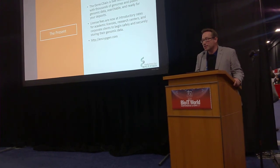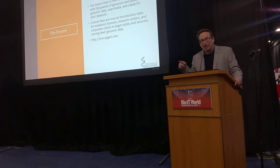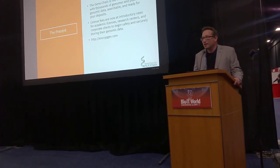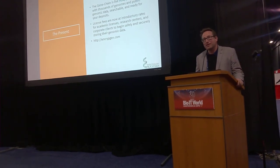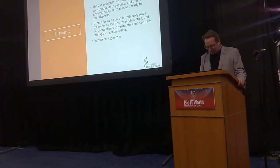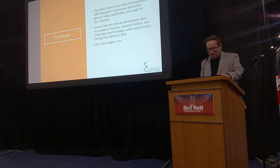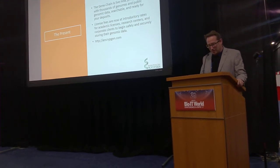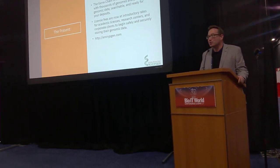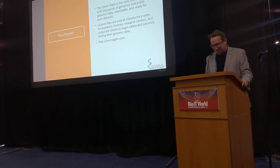There are features that I've discussed as future features which we want to see, including the consent procedure that we are still working on, but the gene chain exists as a safe repository for the data to which you can deposit and from which you can withdraw. And as I said, license fees are tiered, and we have introductory rates for academic licenses, research centers, and corporate clients to start to secure their data by using the gene chain.